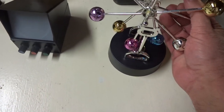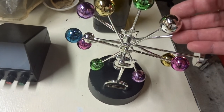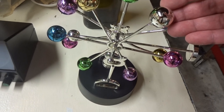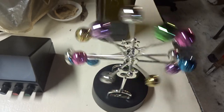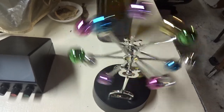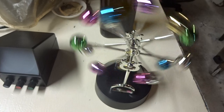I place it on the stand and I lift it up so that the weight, the heavier mass, will cause the balls, the lightweight balls, to rotate. And my question to you is this: how long will that continue to rotate? Surely it should come to a stop after a while, and we'll get back to this after the other demonstrations.